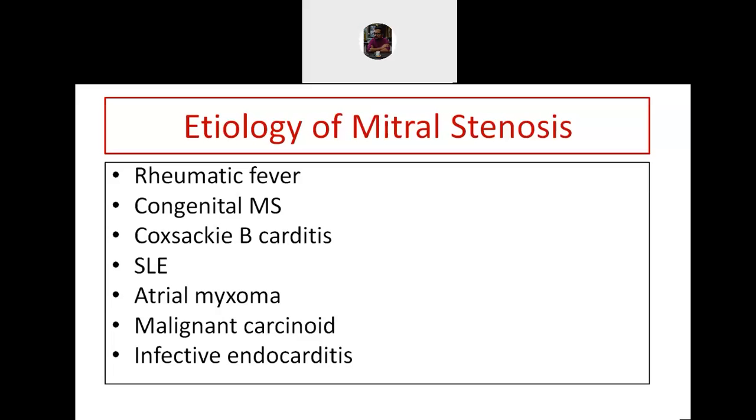Some authors mention that gray area, that is between 2.5 to less than 4 square centimeter, according to some authors, is minimal mitral stenosis, and often it may be asymptomatic. So now the question is, what are the common causes of mitral stenosis?